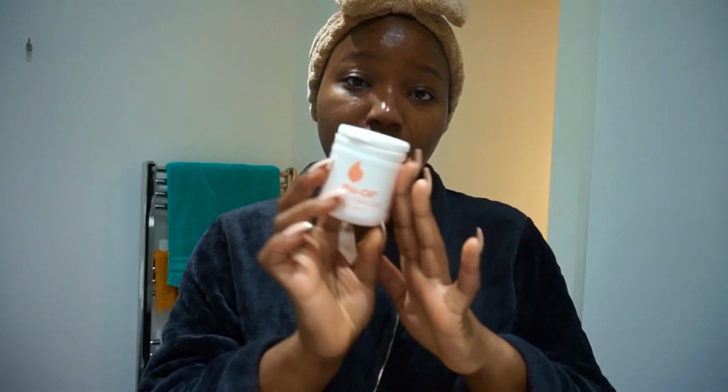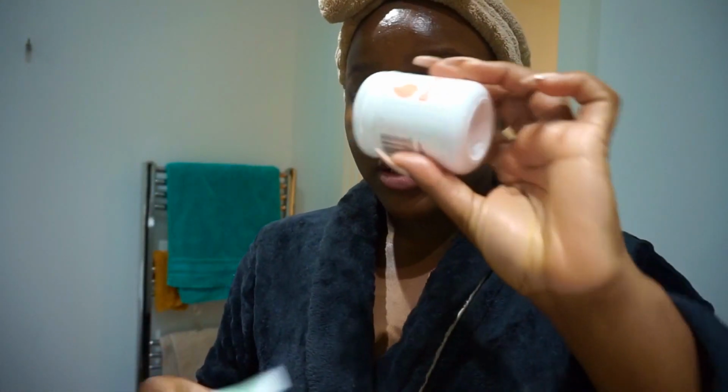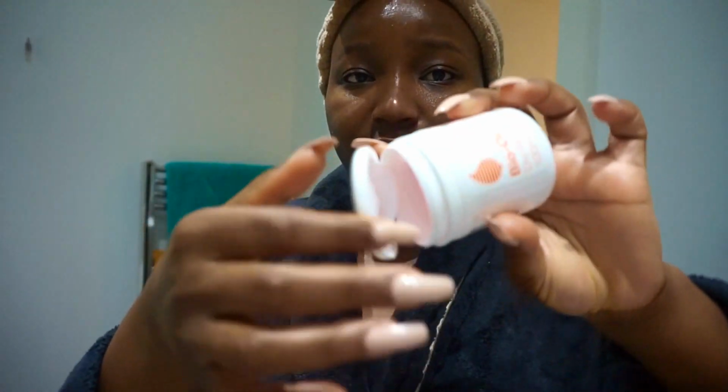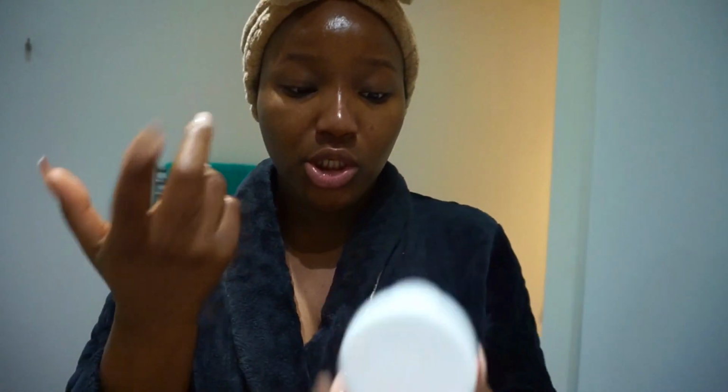Okay, I'm doing too much. I actually put my facial stuff in the freezer. What? In the fridge. Okay, I actually do apply this sometimes, like I apply this rather than this. But it doesn't matter. This is just to make my face more hydrated, with more moisture. Moisturize your face. That's the way. That's the only way it's going to look beautiful.